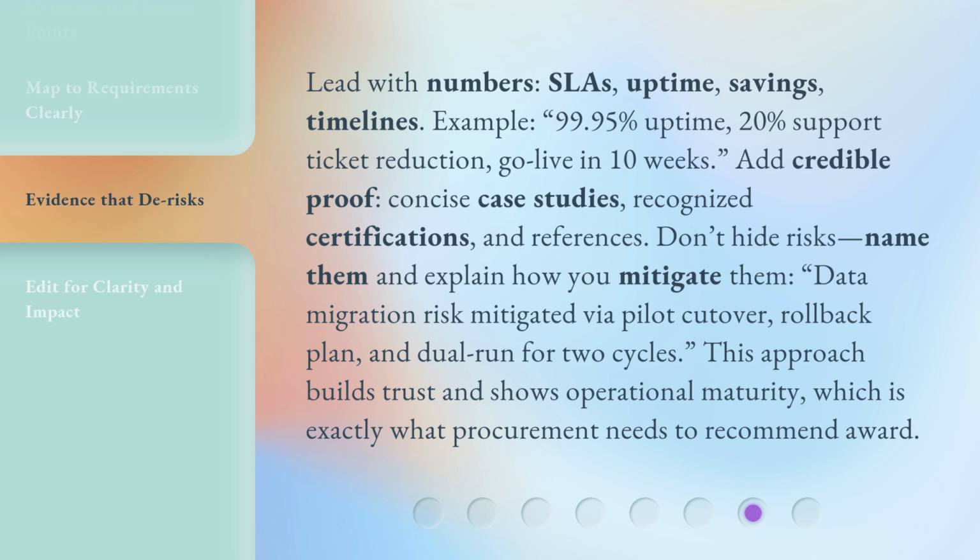Don't hide risks, name them, and explain how you mitigate them. Data migration risk mitigated via pilot cutover, rollback plan, and dual run for 2 cycles. This approach builds trust and shows operational maturity, which is exactly what procurement needs to recommend award.